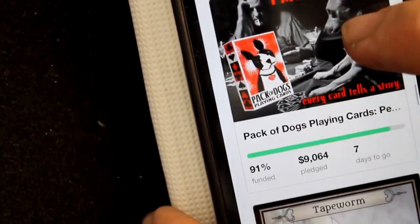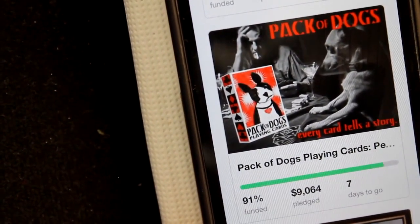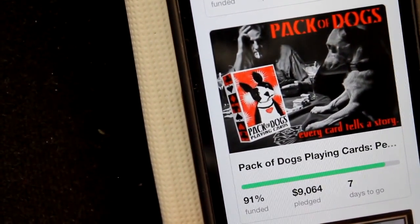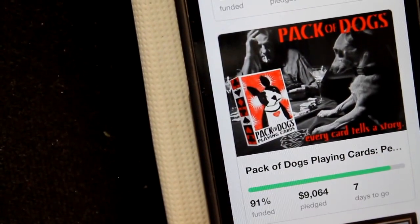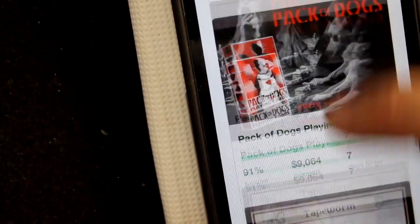Pack of Dogs playing cards, 91% funded, 7 days to go. It may not get funded. It's too close to call. Basically, every card features different images with dogs and pips. Similar to the Manuel Jose decks, but not as good in my opinion.